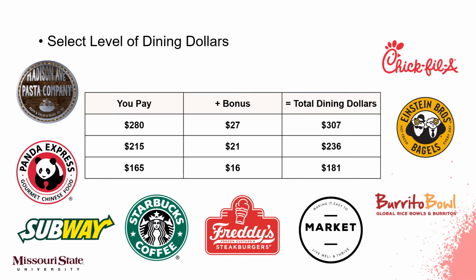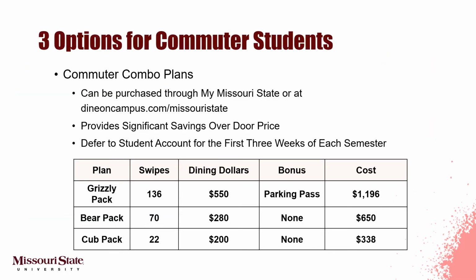Dining dollars work just like cash on a debit card, and the only difference with dining dollars is students get free bonus dollars. So they will pay the amount you see on the left, the amount in the center is what they get for free, and the amount on the right is what you have to spend. They can use these at any of our retail locations across campus, many of which you see on the screen here. And that money is good for the beginning of the fall semester all the way through the end of the summer semester.